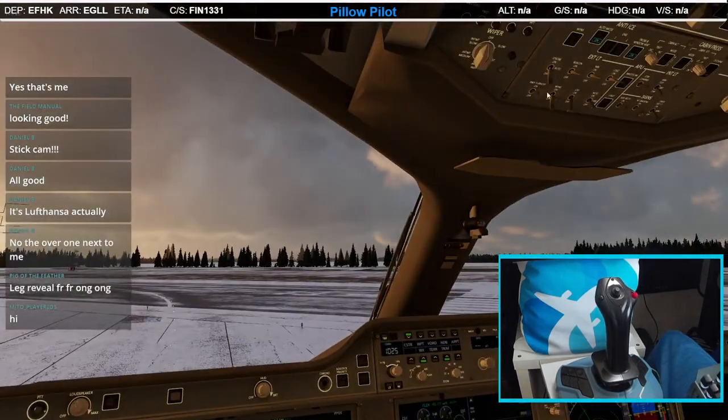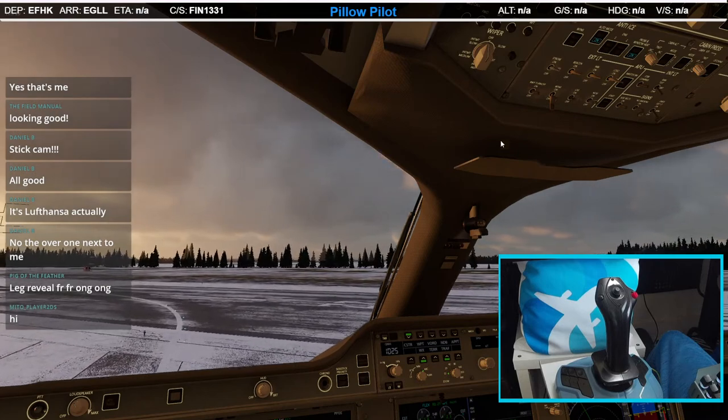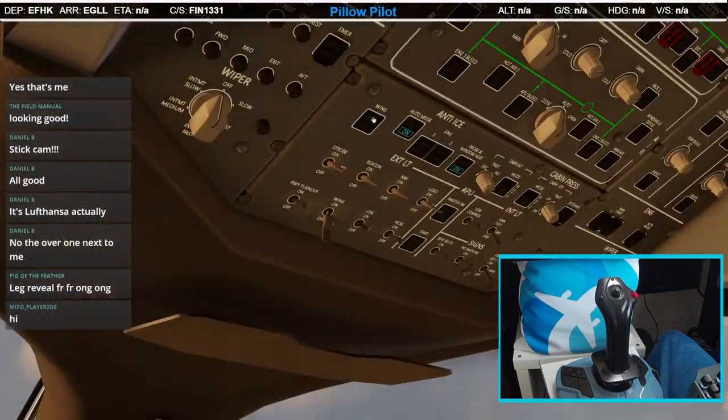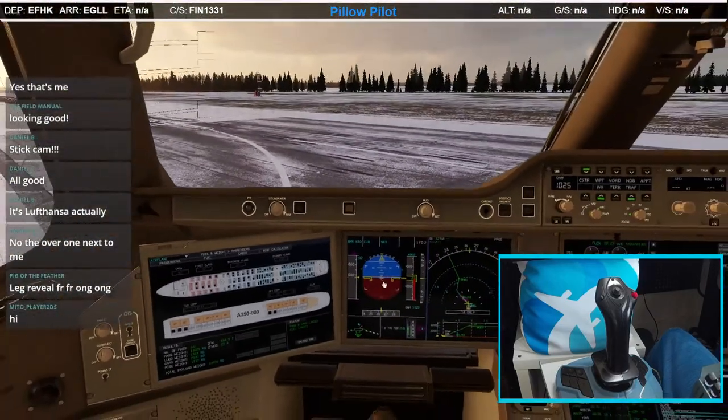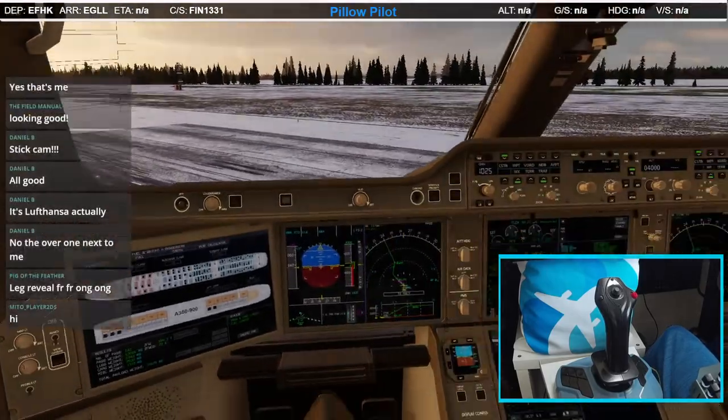So, going onto the runway. Strobe lights go on. Nose light needs to go on. Landing lights go on as well. We've got it in auto mode, but we'll turn on the wing and engine anti-ice just to ensure it's all going well. Got minus one outside there.